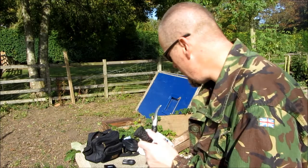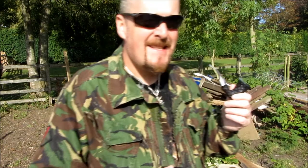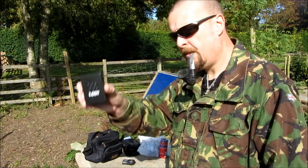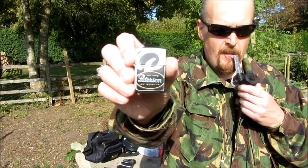Okay, bit of a revelation. I'm now a Zippo man. After much debate about the fuel tainting the tobacco, I looked into it, and of course, it's a bit blown out of proportion. And if you buy the Zippo fuel, it's virtually odourless anyway. So I've always wanted one. It's not just a Zippo. It's a Peterson Zippo.